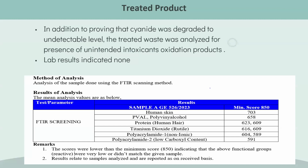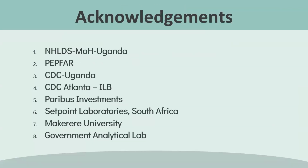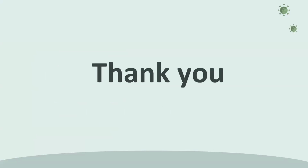Basically, that is what we have, and I want to acknowledge the National Health Laboratory and Diagnostic Services, Ministry of Health, Uganda. I want to acknowledge PEPFAR, CDC Uganda and headquarters, Paribas Investment, which is the firm that is helping us with this, the Setpoint Lab in South Africa that has been doing this testing, Makerere University that has been helping us in generating this literature review, and the Government Analytical Lab in Kampala. Thank you very much for listening. I welcome questions.